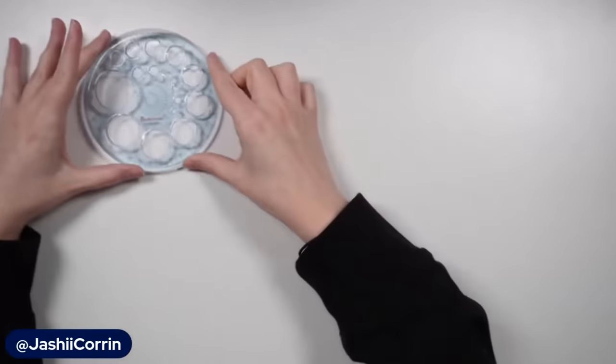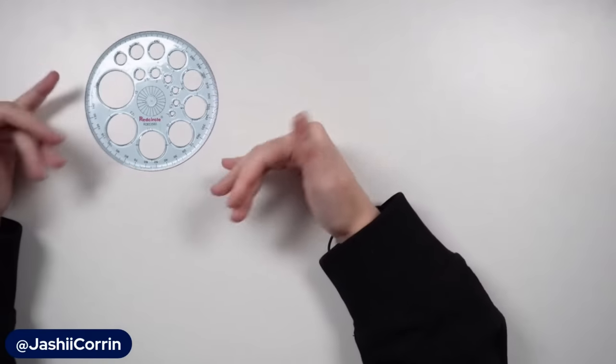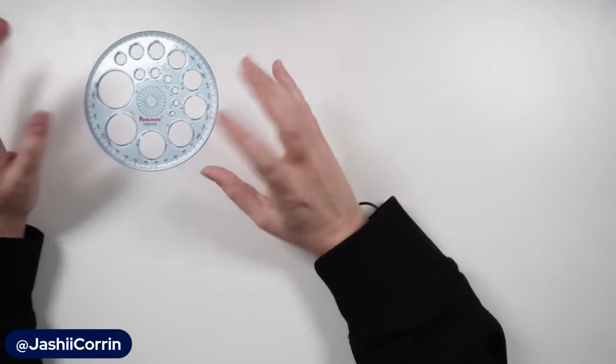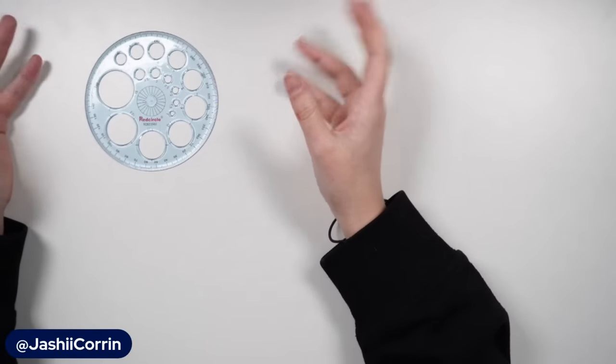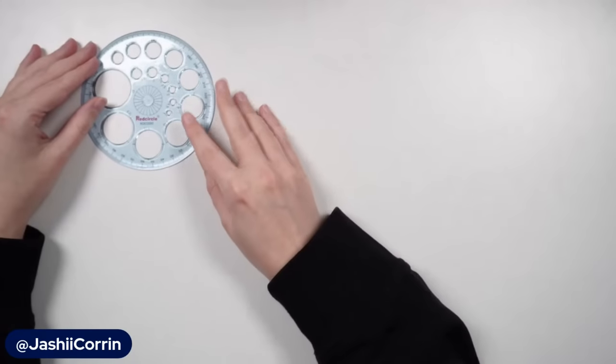So that's one. Like I said, with the different degrees measurements, it means that if you're trying to divide it up in terms of equal spacing, provided you're okay with doing the math of 360 divided by however many spaces, you can go and plot that out. So that's kind of nice.